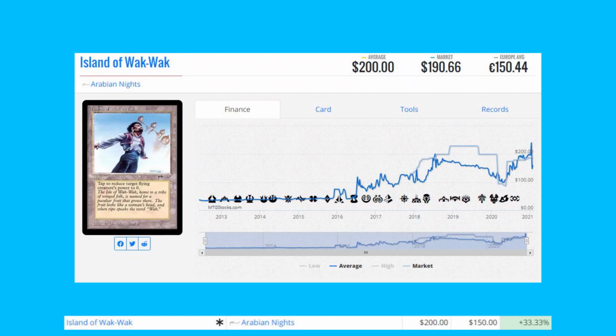Happy Friday, everyone. We're going to go over another Market Movers, and we have 15 cards to go through on this list here today. And then I'm also going to talk about some foils that I'm going to be purchasing. Well, I've purchased some of them already, but I'm going to be purchasing more of these.